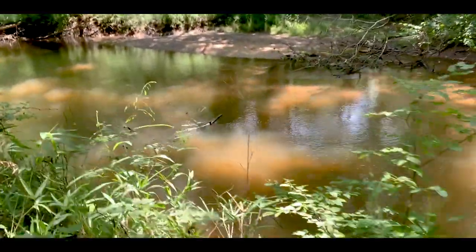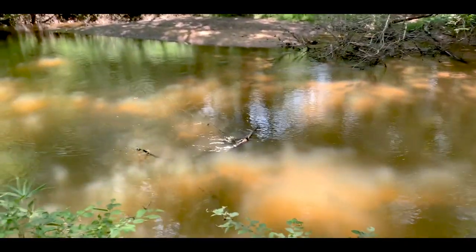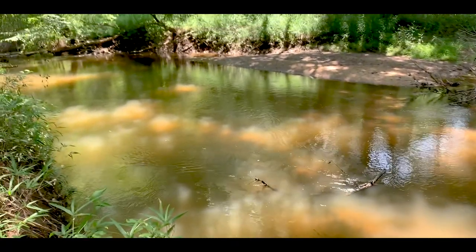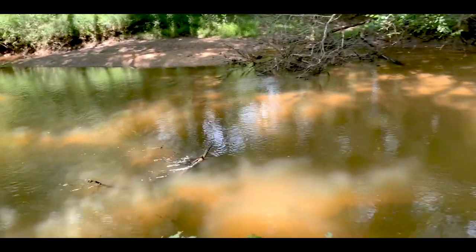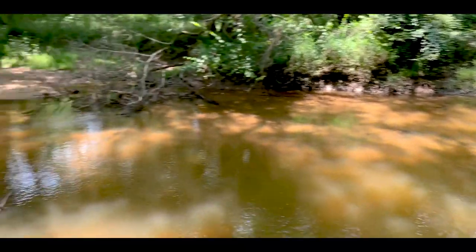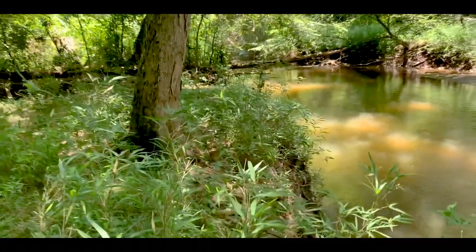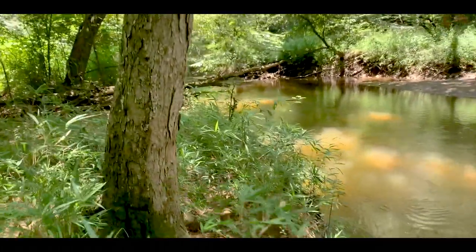All right, so I had it in mind that I wanted to snorkel this creek here, but it kind of sucks because now it looks like it's all clouded. And that's been kind of a trend with this stream over the last couple years. It used to run crystal clear all the time. And then through all the development that's been going on, this creek just keeps getting more and more cloudy.